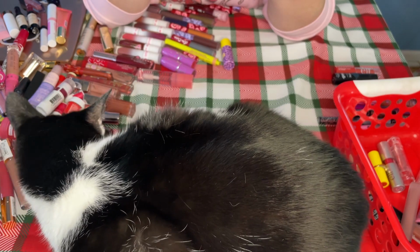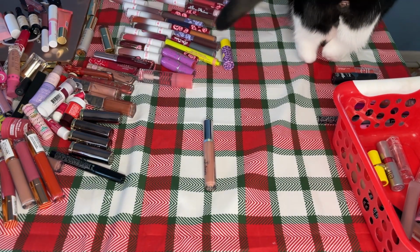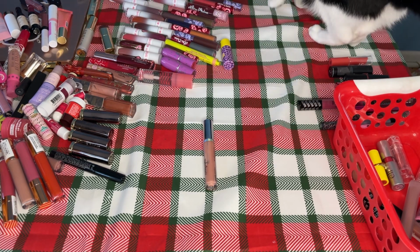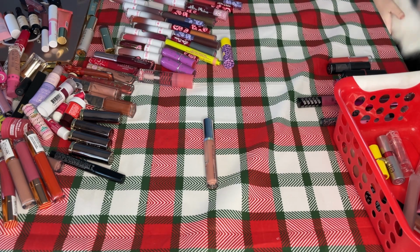Why does the Berry one smell fine? I've used the Berry one more. Okay, I'm going to keep the Berry one for now. Rosie, you really got to take a hike. Come on. Go to bed.